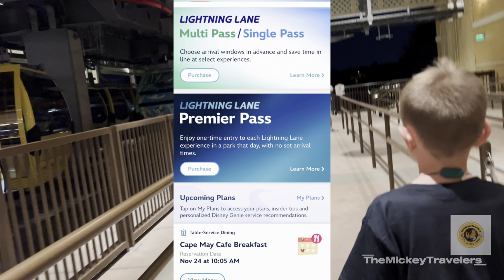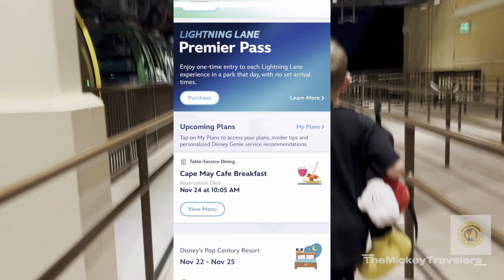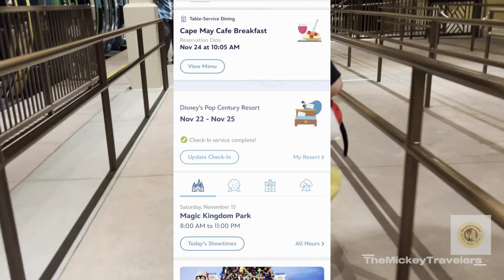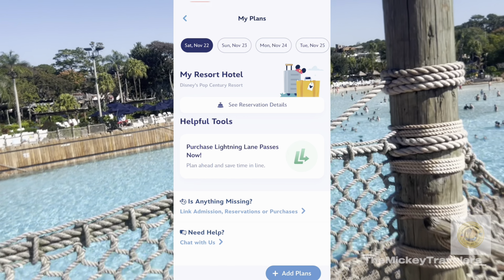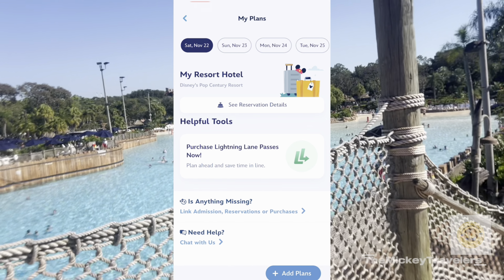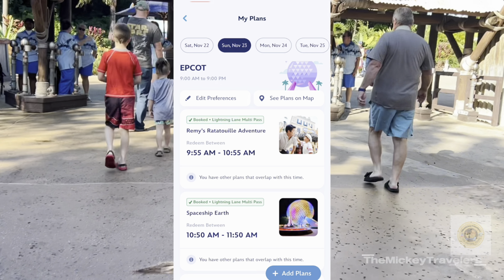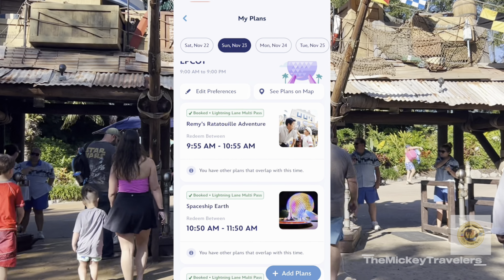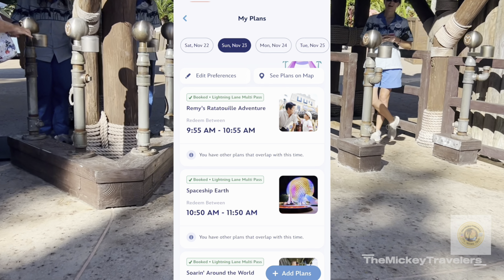I also do have Cape May on November 24th that is listed as well. If you click on your Lightning Lanes, that will all come up to see what you have booked and your hotel. You can see at the top the dates. We're going to click on Sunday, November 23rd. That's when we're going to the park. And there are the Lightning Lanes that I just booked. Remy, Spaceship Earth, Soarin' Around the World, and Tron.